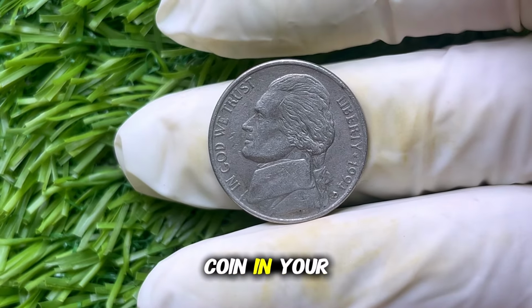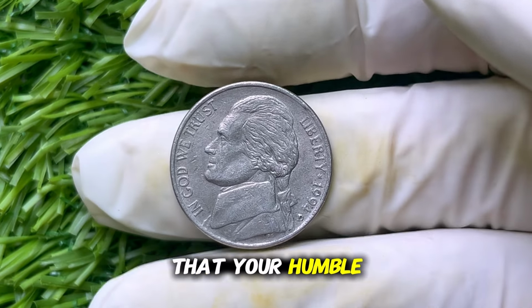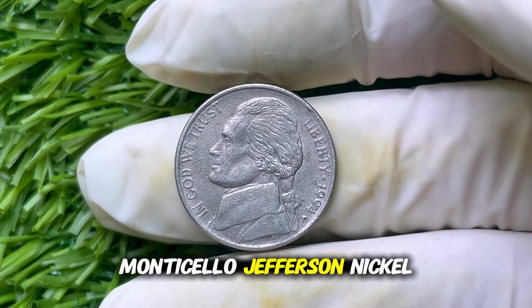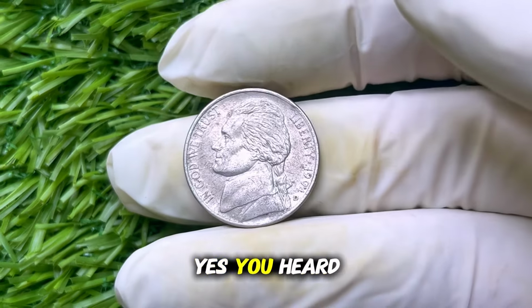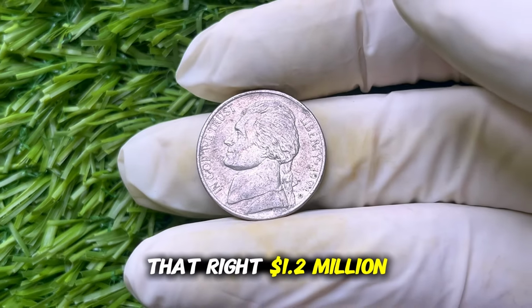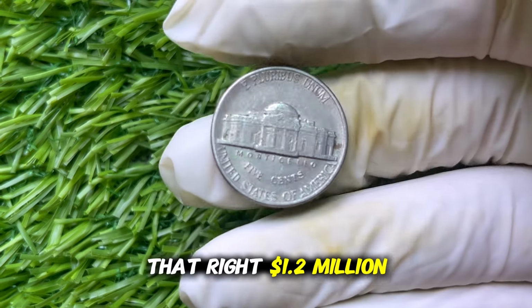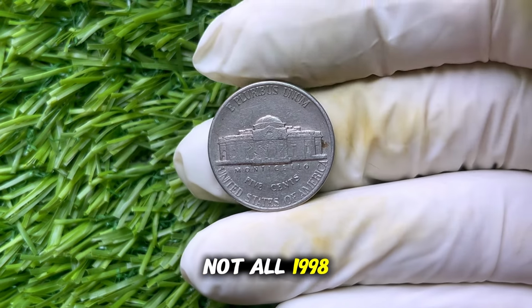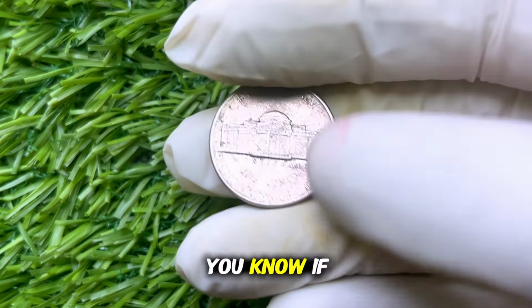Could one tiny coin in your pocket hold the key to your financial freedom? Imagine finding out that your humble 1998 D Monticello Jefferson nickel is worth $1.2 million. Yes, you heard that right, 1.2 million. But here's the kicker, not all 1998 D nickels are worth that much. So, how do you know if you have the one?